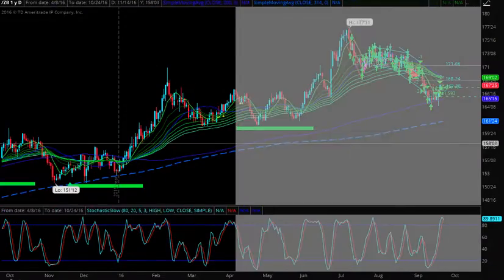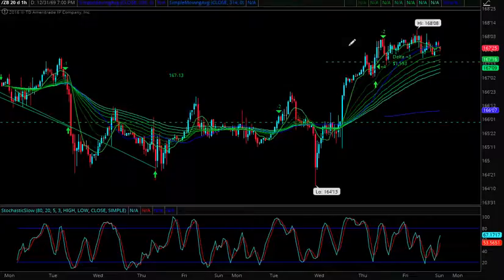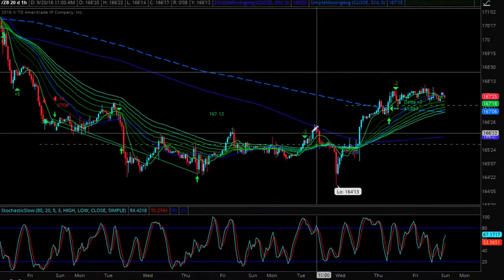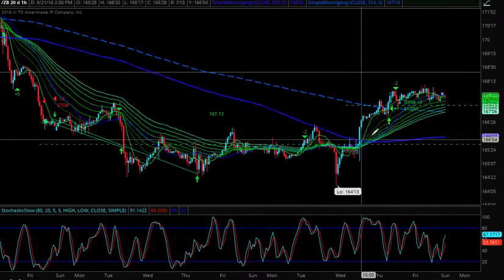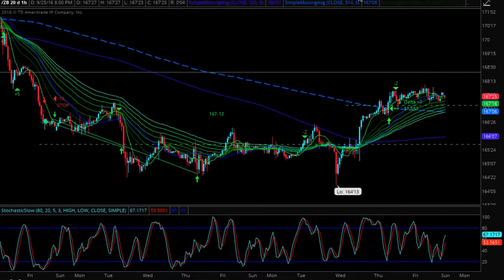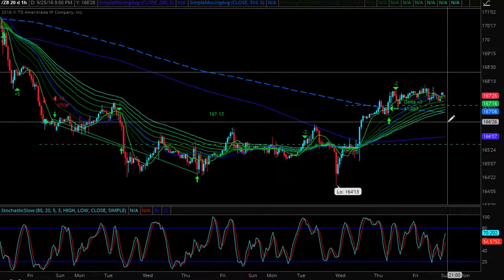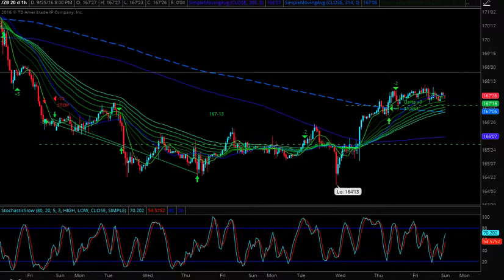The long bond, I'm back long there. I just like that it held the 200 day. All right, you were able to take out these highs. The wave formation's back bullish on the hourly. So I'll be a buyer down here at 166 3/4, back to 166.07.